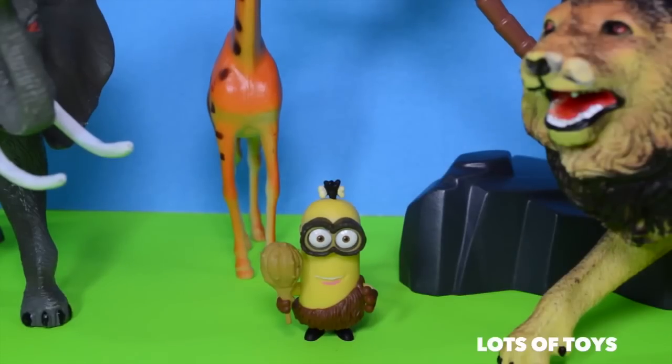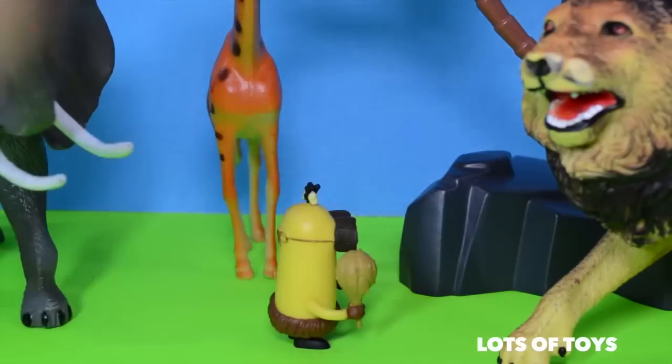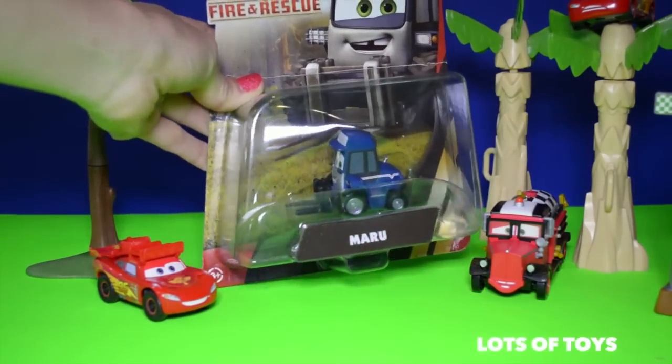Let's take a closer look at Cro-Magnon. He's from the Stone Age. Has his bone that's holding up his hair, whatever's left of it. You can see his primitive tool and his clothes. Definitely says Stone Age.